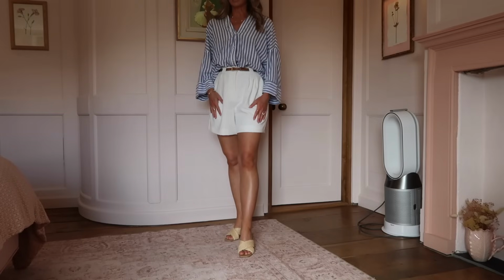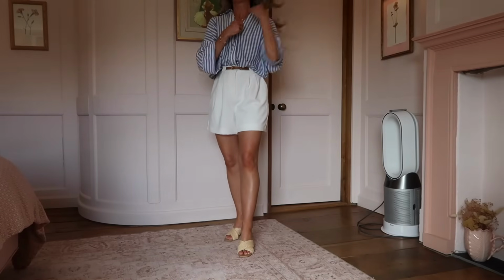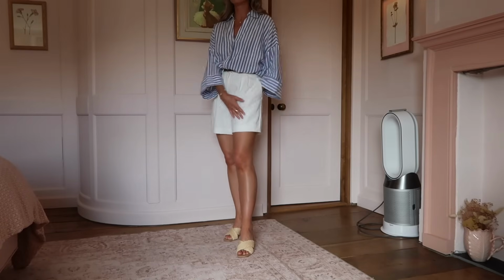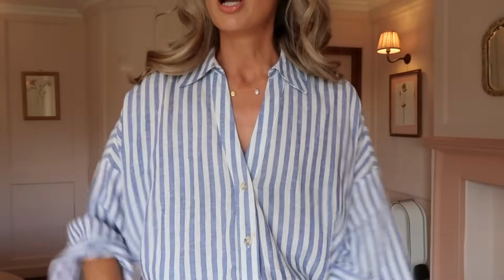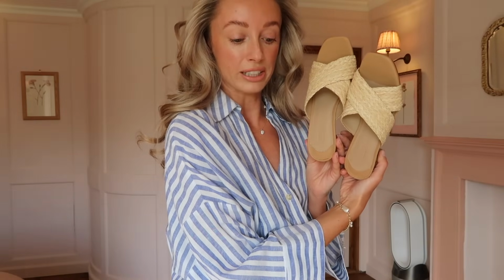These shorts, by the way, I will leave them linked down below. And I'll also leave a really affordable, very similar version, but these are from Find, which is a really lovely brand. And then the blouse is also from the high street, but I must say it does feel like quite a Ralph Lauren kind of look, even though it's all a lot more affordable. But initially the sandals feel very, very comfortable. I think we'll see their versatility now. I will try them on with all of these outfits.